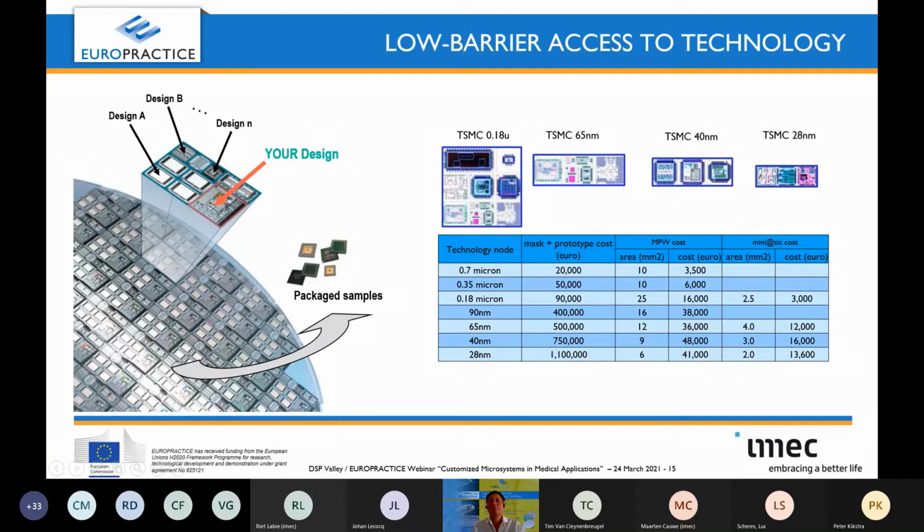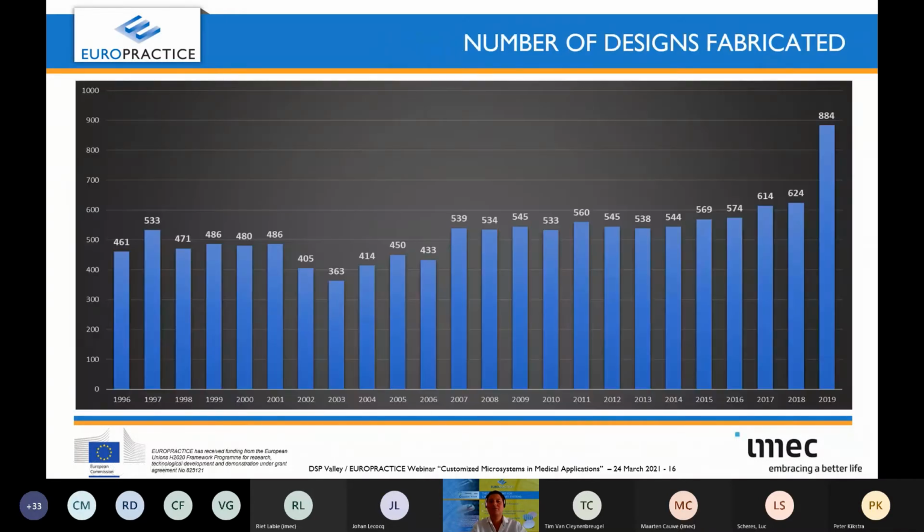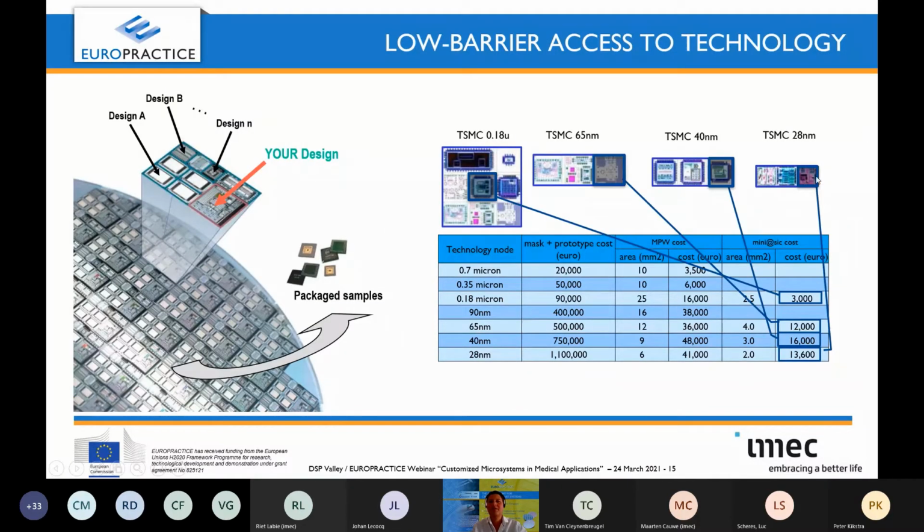So what we do is that you see here, and it's animated. Oh, that was a bit too quick. You can see here that we break the MPW block in three blocks, and we can even divide it in more. So we can then bring it down to 13k euros, and we now even have an offer where you can order only one square millimeter, and then it's I think only €8,000. So you can see it's really affordable, again, if you can make the design yourself.